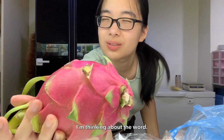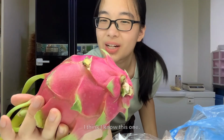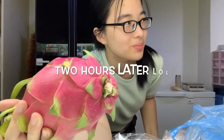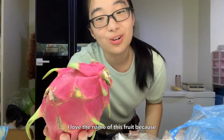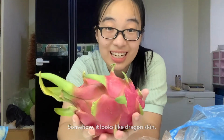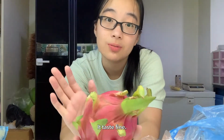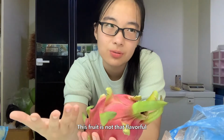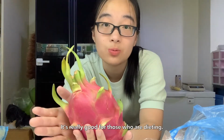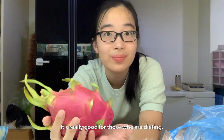Thinking about the word. I think I know this one. I mean, I know this one. Oh! It's dragon fruit. I love the name of this fruit because somehow it looks like dragon skin and it tastes fine. This fruit is not that flavorful if you compare to other fruits, but anyway, it's really good for your health. It's really good for those who are maybe dieting.